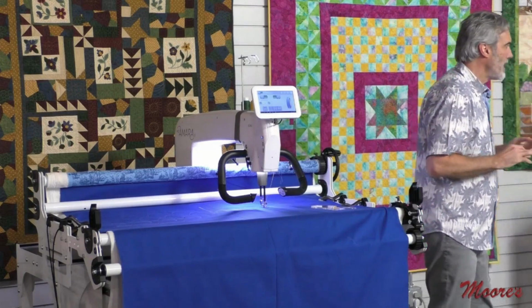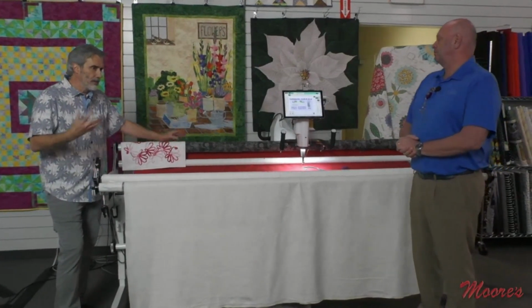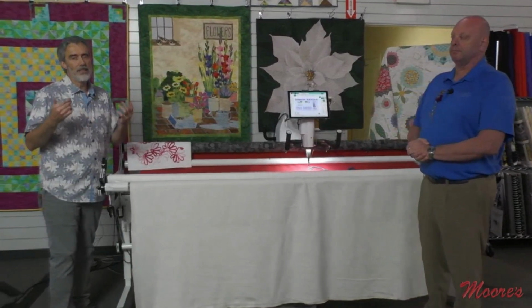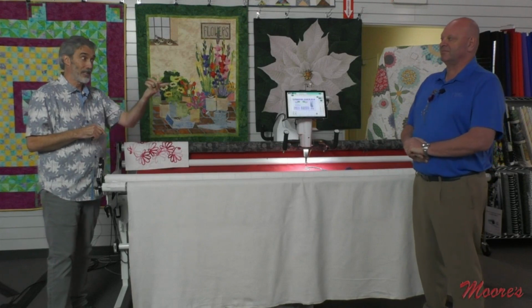So right here, we have the Gallery 2 frame. This is the most sturdy frame. It's the one that comes with the Forte we talked about, and the Infinity. We're going to talk a lot about the Infinity. That's one of my favorite machines. I know, Chris, that's the one you own. Is that correct? Yes, I do.